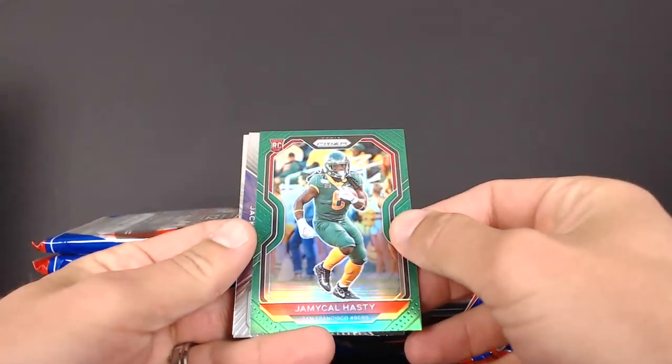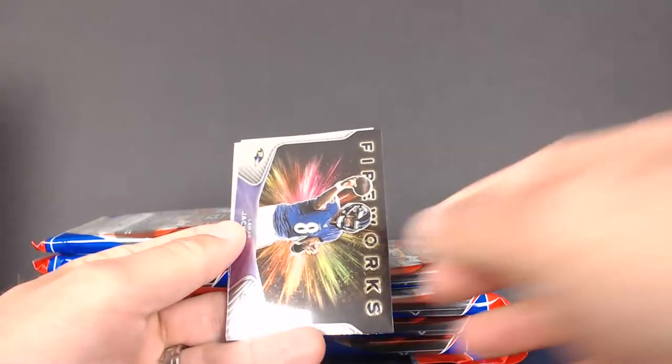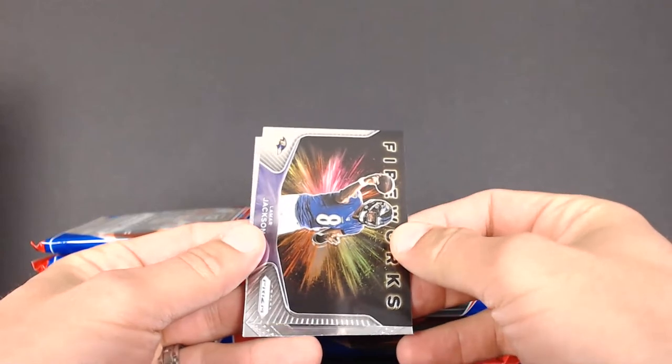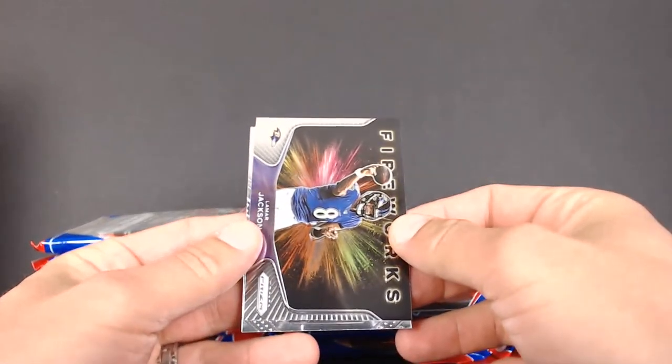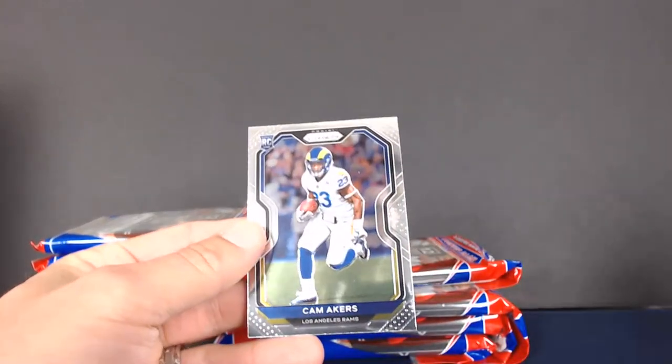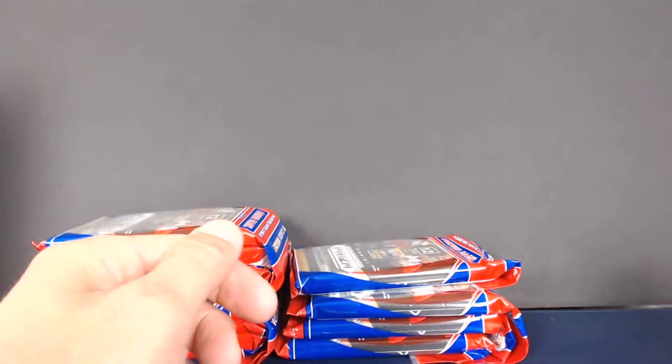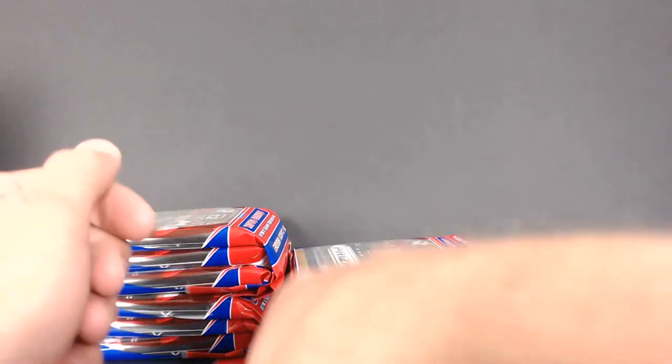Nice hit for the Niners. And then we got a Lamar Jackson fireworks. It's nice on there. And we also have a Ram for the rookie. Come on, please be Cam Akers. There we go. Nice Cam Akers base for the Rams. It's a good start right there.